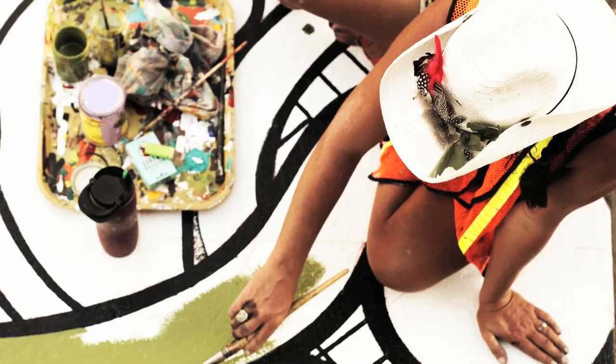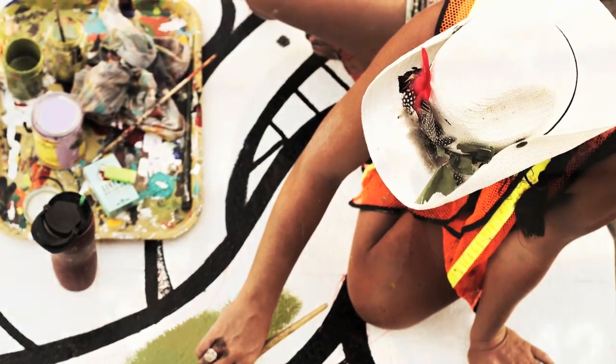Right. And what's so interesting, we would prime the spaces and we would kind of get to know the area. We didn't really go to it knowing exactly what we were going to paint. So we would go, we would sweep, and we would get gum off, and we would prime it, and then we would just kind of sit and feel it.